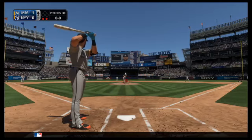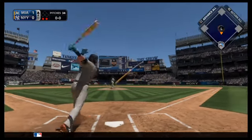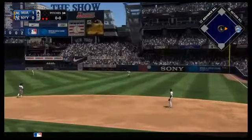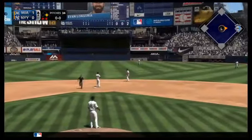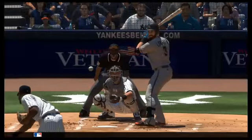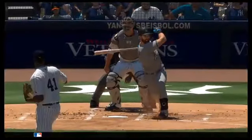First offering on its way. Line to the right side. And that's a base hit. 1 for 2 in his first couple of plate appearances. Boy, Dero, it's about time they got something brewing here. First pitch single, and maybe now they can start to get some traffic on the bases.